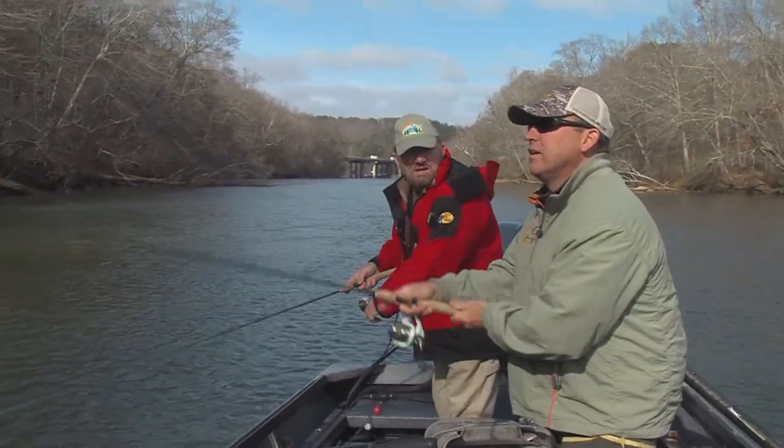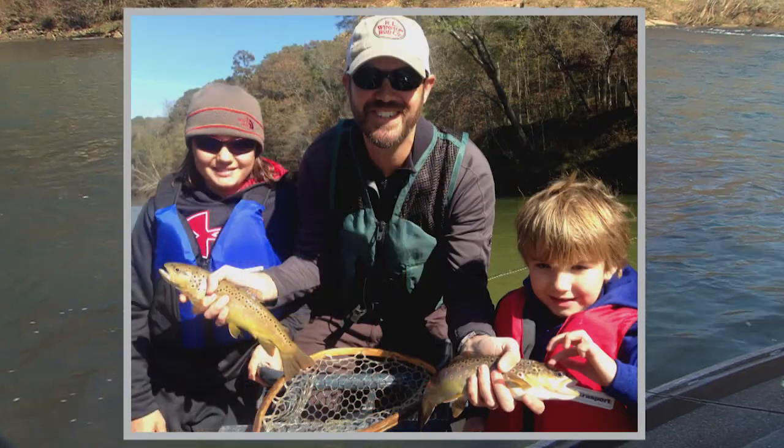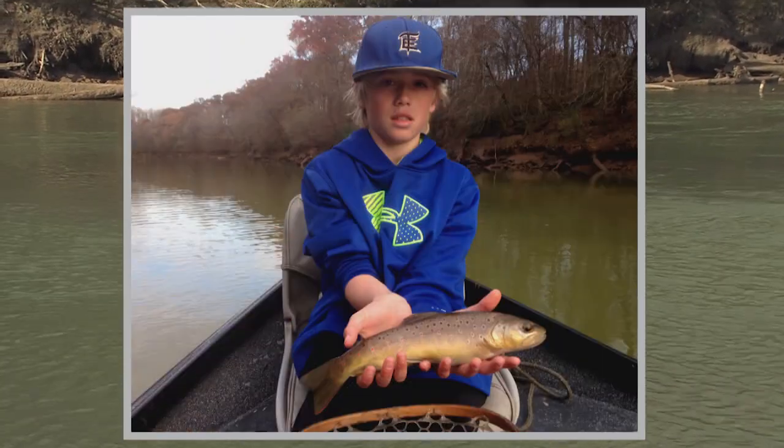Do you take fathers and sons? Oh yeah. Do you? Oh, a lot. Because this is easy. Oh man, it's awesome. No, it's perfect for kids. You don't have to be a super sharp angler, just cast.